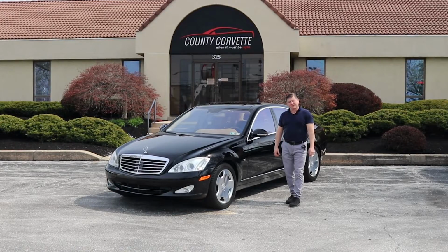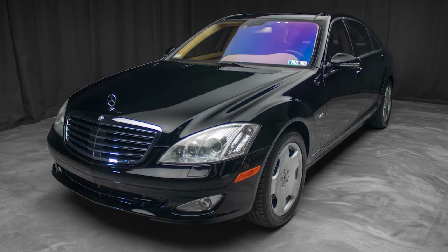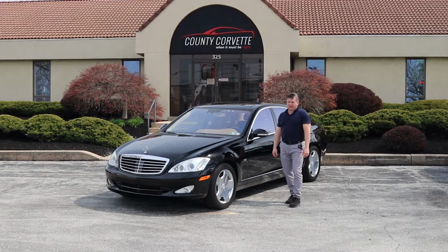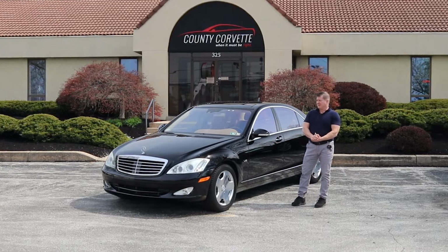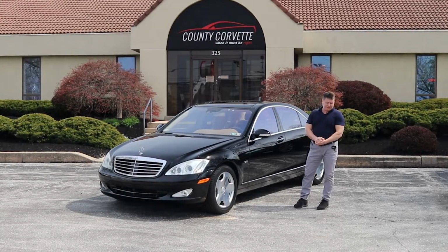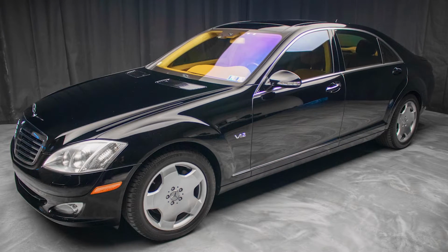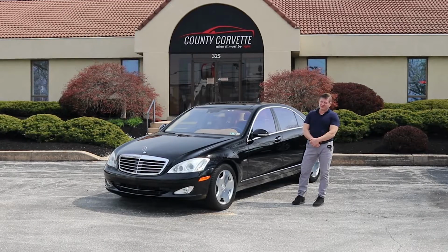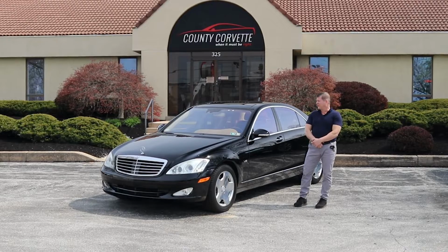Hi everybody, Jim from County Corvette here. I have a Mercedes S600 sedan. This car was bought new by one of the principals at Faulkner dealerships, and back in 2010 my former partner in my building here bought the car, and then in 2014 he upgraded to a 2012 S600 that I found for him.